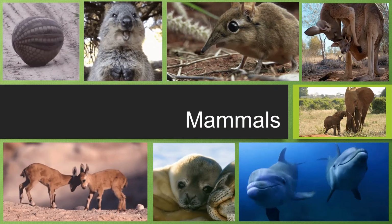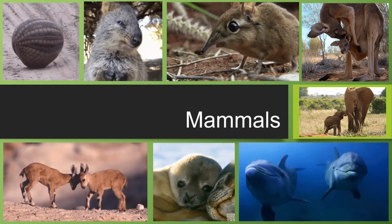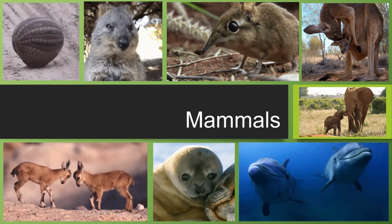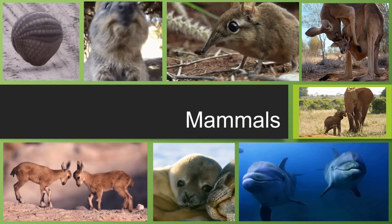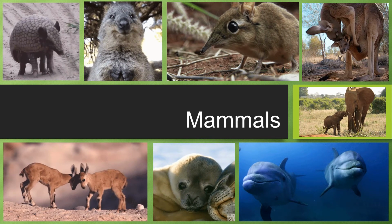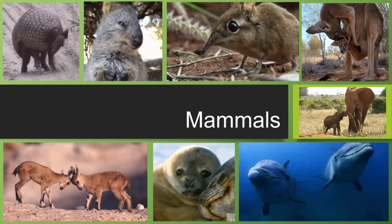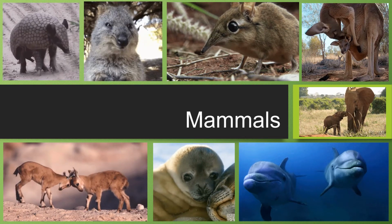So by the end of this session, you'll be able to identify what a mammal is and understand the biological characteristics which constitute a mammal. You'll be aware of the different types of mammals in the UK, and you'll be able to observe them at home and in your local area. We'll also touch upon the various field signs which mammals leave behind.